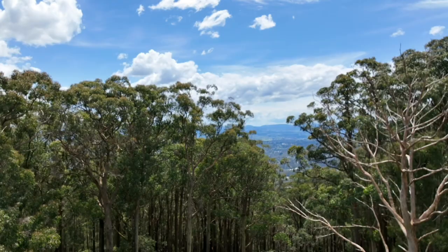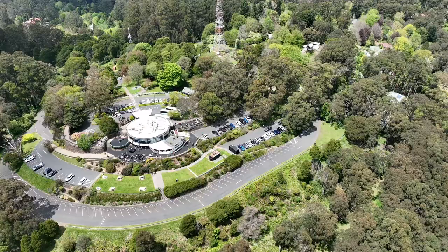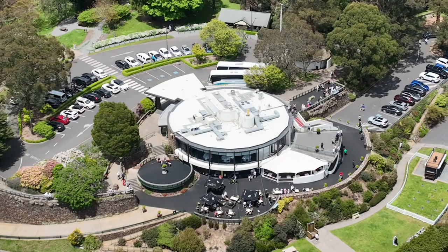As well as the SkyHigh restaurant, cafe, wedding venue, there is the SkyHigh maze and fantastic gardens. It's also an important landmark with historical significance as the highest peak in the Dandenong Ranges.